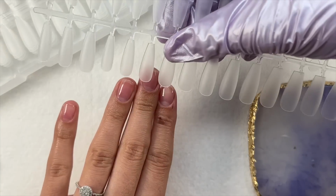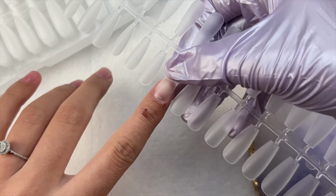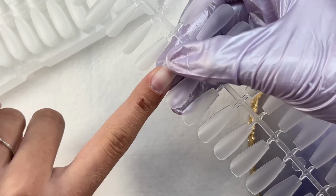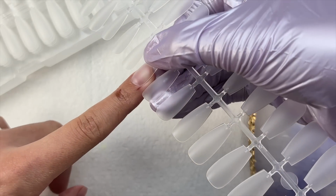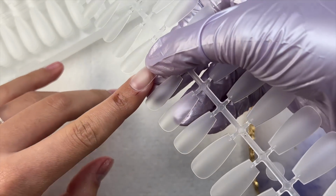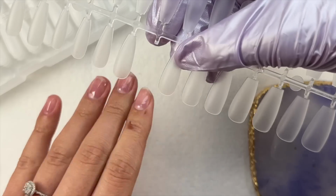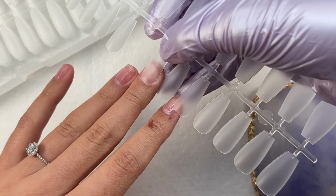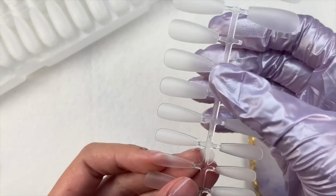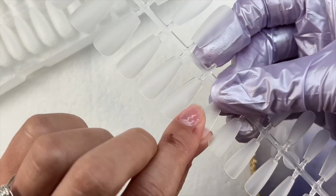I pulled out this mixing palette. This one is also from Temu. I have so many items from Temu and they come in handy every time I do my nails, especially this mixing palette. I love sizing out my nail tips, and once I have them sized out, placing them on the mixing palette makes it so much easier than placing them on my paper towel on my nail desk. Having the nail tips on the mixing palette allows me to move it around or move it out of the way without needing to pick up every individual nail.